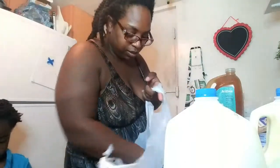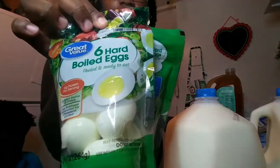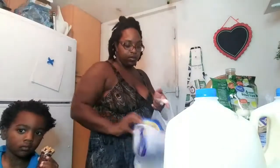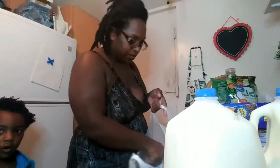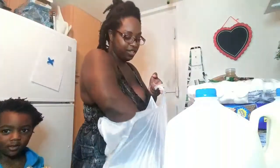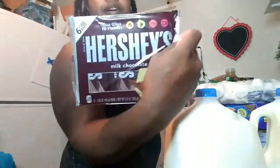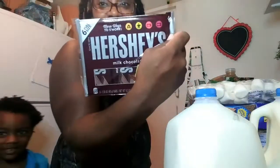I also picked up, for my lazy moments, 2 packs of Six Hard-Boiled Eggs, the Great Value brand. 2 packs of that. We picked up some more Honey Maid Graham Crackers, 2 mixed s'mores, some marshmallows, to put on this, some Hershey milk chocolate.